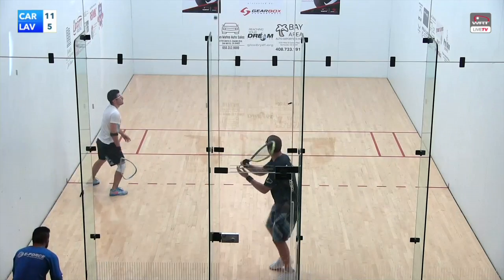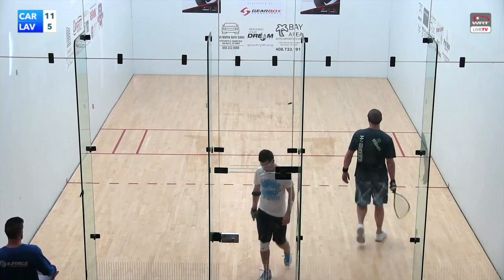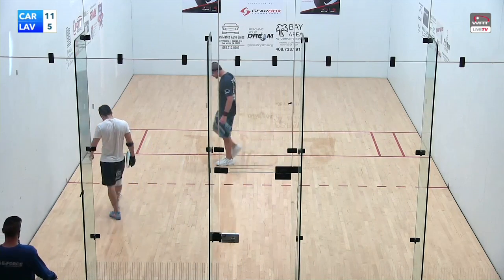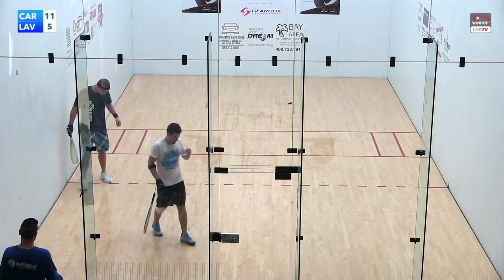Nice get there from Cardona. Side out. Nice side out there for Lavley. Pumping himself up a little bit. Looks like some of his strategy there worked. He switched his mentality around after the skip, and now he's back in the service box. 11-5.